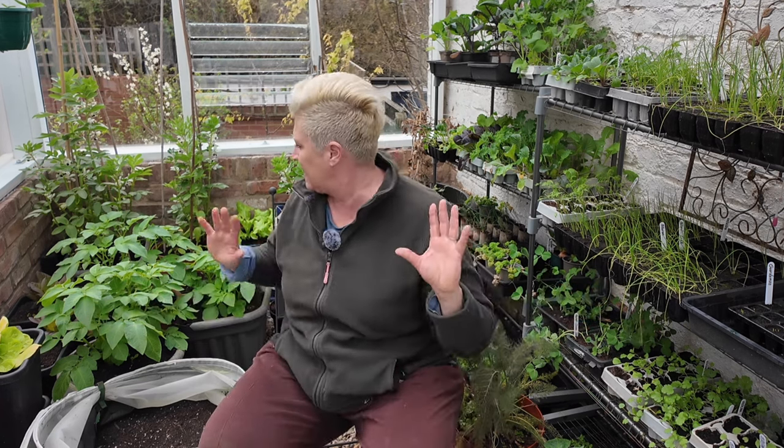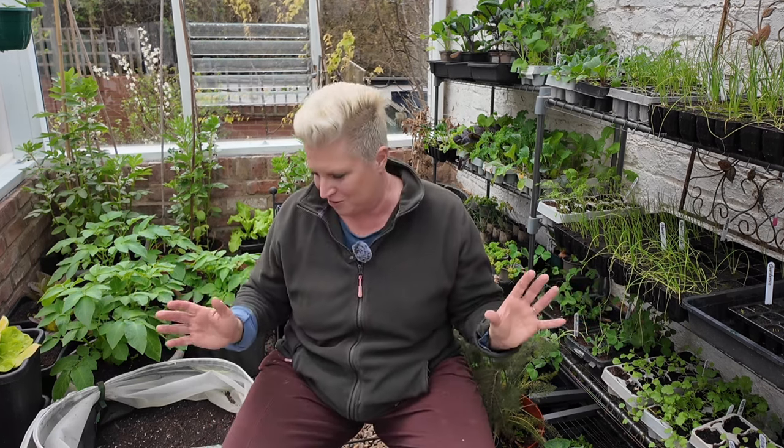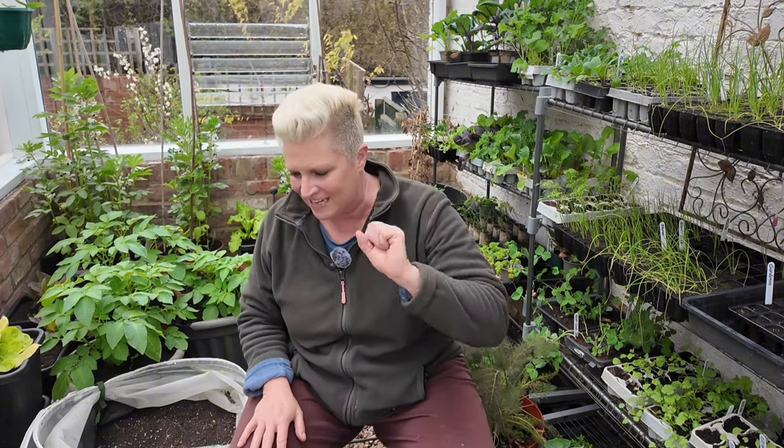Okay, and I'm in the greenhouse. Isn't that nice? I've been waiting to get into the greenhouse. It's stopped raining, so I've kind of hidden myself here in the greenhouse because it's always nice to have lots of things growing around you to get you enthusiastic.